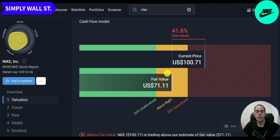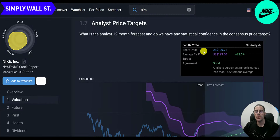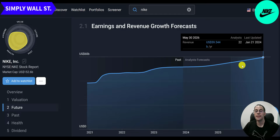Simply Wall Street's valuation is 71. They say the stock is 42% overvalued. 37 analysts priced this stock at 123. Their revenue forecast for 2024 is $52 billion. 2025, $55 billion, 2026, almost $60 billion.